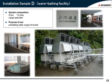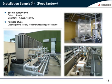In addition, this is a warm bath facility in Hokkaido. 12 Q-tons preheat the feed water to the boiler. Finally, Q-ton is increasingly popular in the industrial sector. In food factories, much hot water is used for the cleaning or production process. To meet such heat demand, Q-ton is well suited, or for preheating feed water to the boiler. So, I've shown various cases where Q-ton is used.